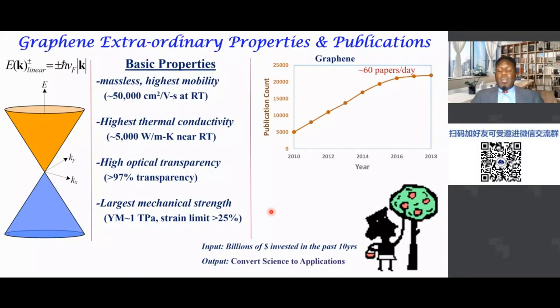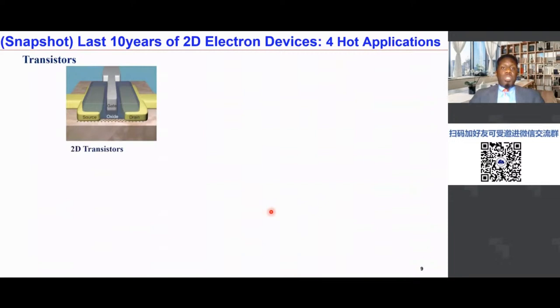So let me use a few slides to give you a snapshot of some of the electronic research areas over the last decade, because this is the 15-year anniversary of the graphenic materials. Transistors have been the most popular application, with a lot of activity, because the semiconductor industry is trillions and trillions of dollars. So there's great interest to see if these 2D materials can advance transistor technology.